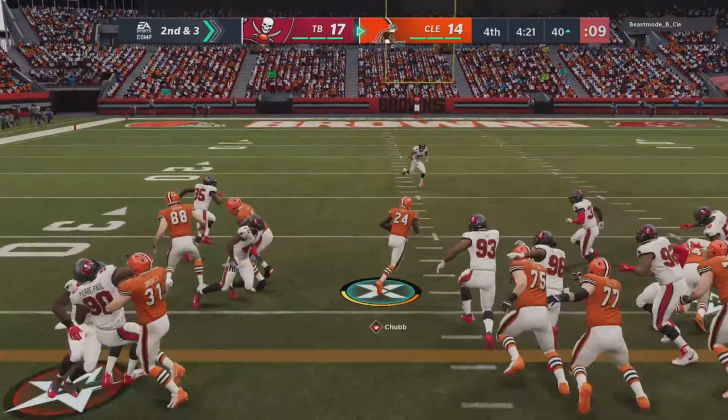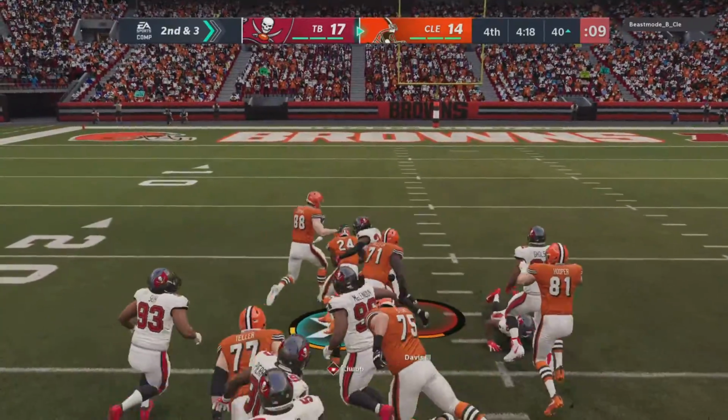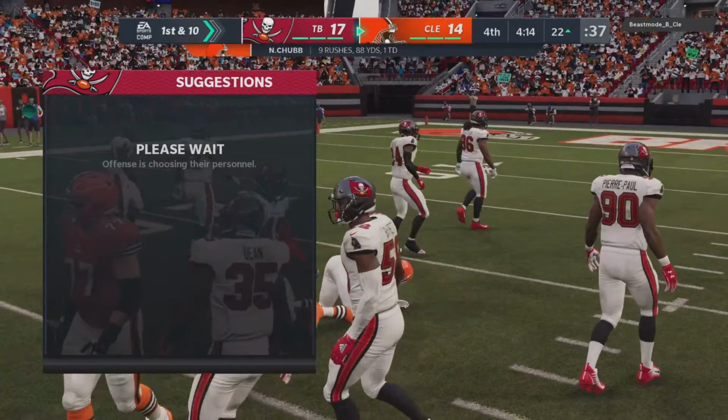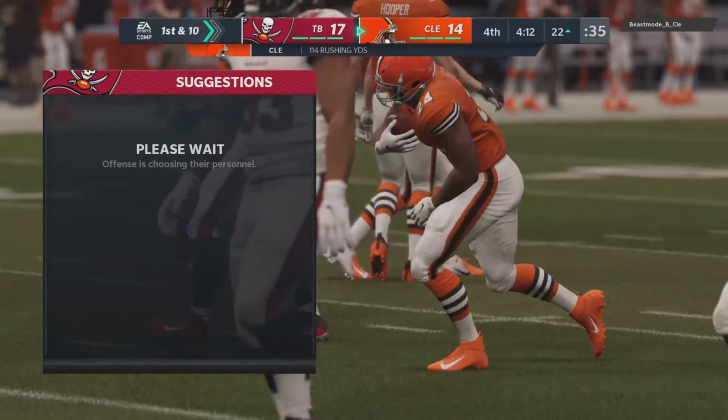They go with Chubb on 2nd down. And he's got this down almost to the 20 before he's dropped. It's a pickup of 17 and a 1st down.